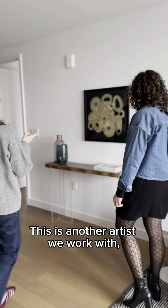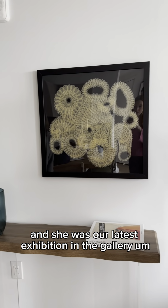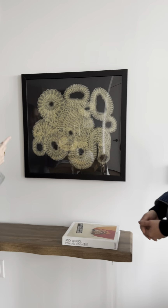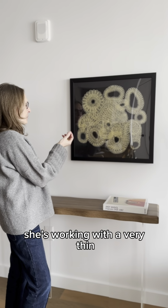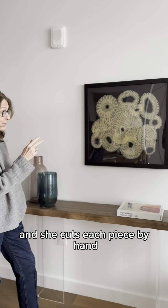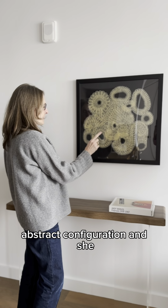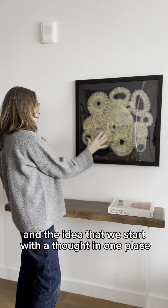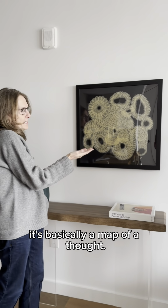This is another artist that we work with. Her name is Elsa Mora, and she was our latest exhibition in the gallery, which was called An Inventory of Tools for Coping. And here we all need those. Yeah, exactly. So what you see here is a paper collage. She's working with a very thin tissue paper, and she cuts each piece by hand and then collages them into this beautiful abstract configuration. And she's thinking about thoughts here, and the idea that we start with a thought in one place and it kind of meanders and we go in all different directions. So it's basically a map of a thought.